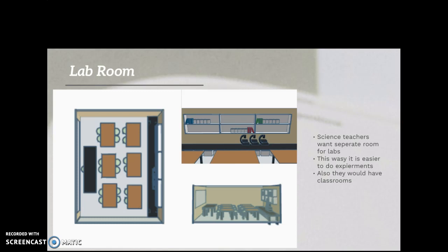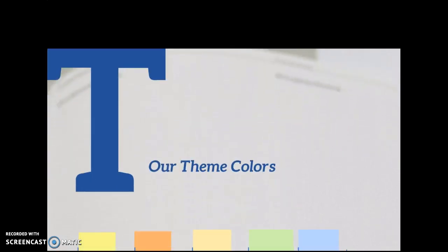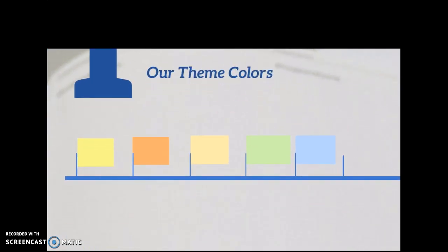And finally, for science, we kept the normal classrooms quite similar, but we added a special area just for lab work, so students don't have to deal with spilling chemicals on personal belongings. And all of our classrooms and hallways would be made up of these calming pastel colors that help to improve learning.